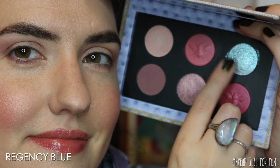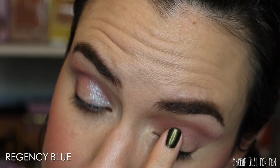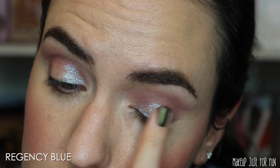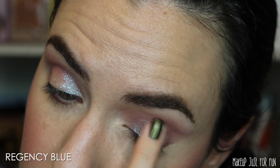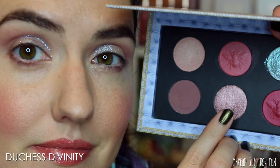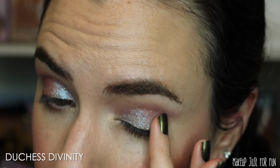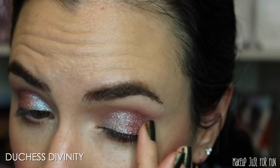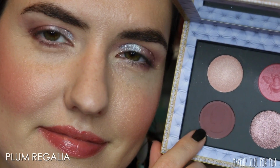Of course, I had to use this really shimmery Regency blue shade. I just tapped that on with my fingertip. I didn't even use a glitter glue. I did not experience a bunch of fallout with this. I am just beyond impressed with all of the formulas here. This metallic shade is one of the smoothest metallics I've ever touched.